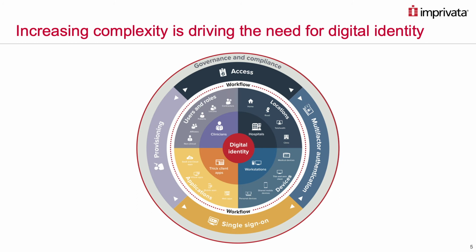And this is where Imprivata comes in. We help you achieve a trusted digital identity across your enterprise. And we do that with provisioning, access, multi-factor authentication, and single sign-on. And what we're doing the whole time is really paying attention to the workflow of the clinician, because we understand for you to achieve that trusted digital identity in a secure manner, it needs to be adopted by your clinicians.